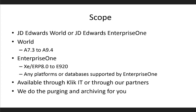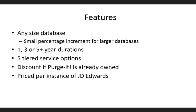So when we're looking at the features, it's any size database. So we have some cutoffs. We'll be talking about those. There's a small increase if you've got really large databases. We're talking about north of a terabyte. You have 1, 3, or 5-year options. Honestly, we're seeing 3 or 5-year as the main ones. There's 5 different tiers that we'll be talking about.